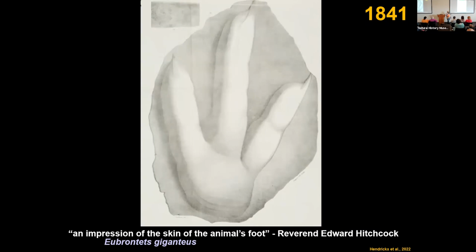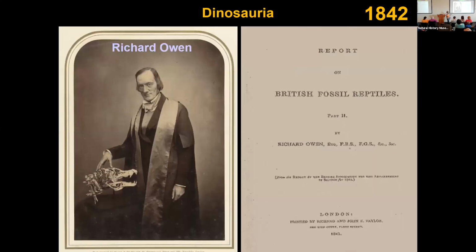Now keep in mind, we now know that this is a footprint that we call Eubrontes. Tomorrow we're going to have an amazing talk all about footprints and what they can tell us about things. But this is the first interpretation of soft tissue in an animal. But the interesting thing is dinosaurs did not exist when this was reported. The next year, Sir Richard Owen actually named dinosaurs. So the first two examples of dinosaur integument probably come from before we have dinosaurs.